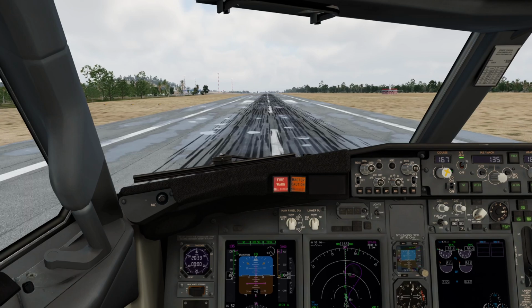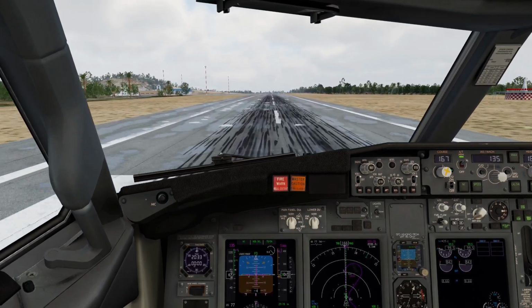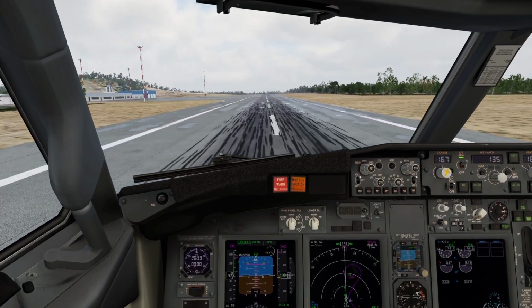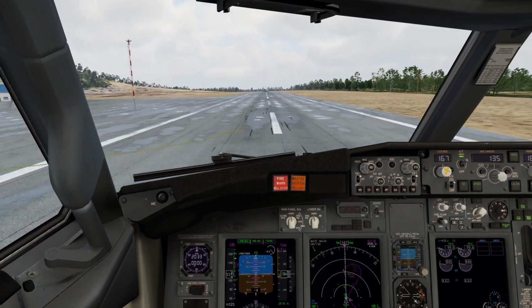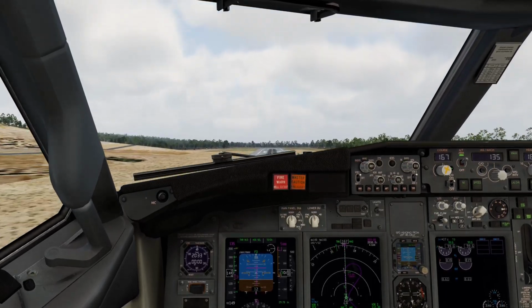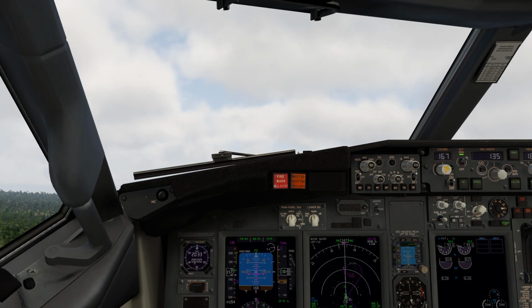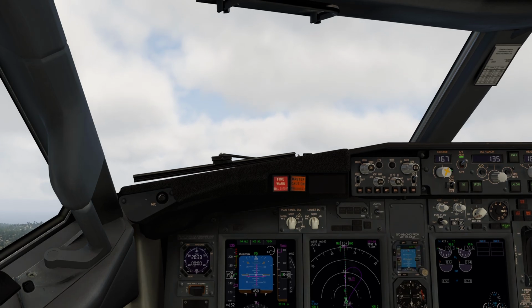Bleeds are on, so it's not a bleeds off. We could, of course, get rid of those. Needing just a little bit of right rudder to stay straight here. 80 knots. V1, there's decision speed. We're going. Rotate. There we go. Positive rate. And there's 20 degrees. 400. Climb.